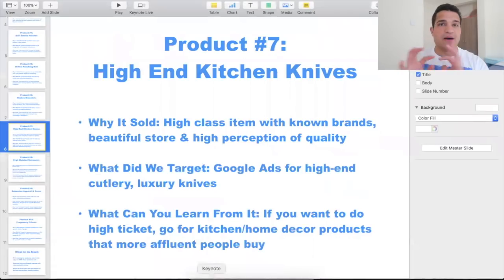So you can just type in Japanese knife sets on Google and you'll find a bunch of them selling really well. This is a high-ticket product. It's a high-class item. People who are either chefs, training to be chefs, or who just have a bunch of money to burn, buy these products, and there are very, very high-end brands. And if you build a beautiful store with a high perception of quality, you will be able to sell these for, maybe you get orders for like $1,000, $2,000, even $5,000.